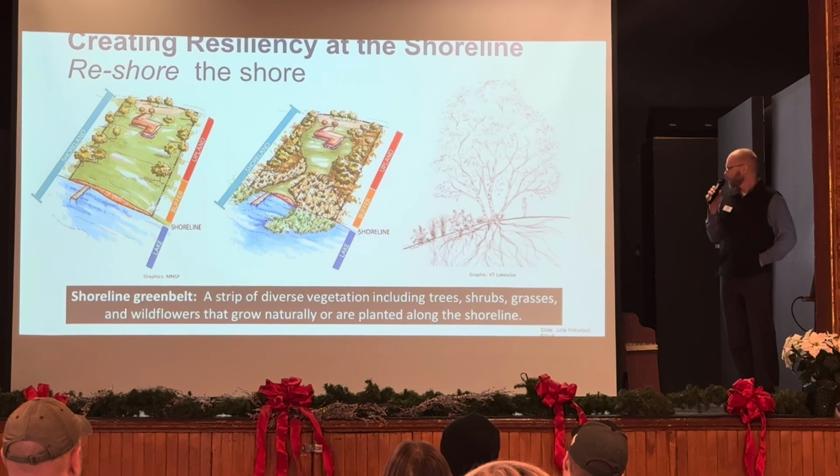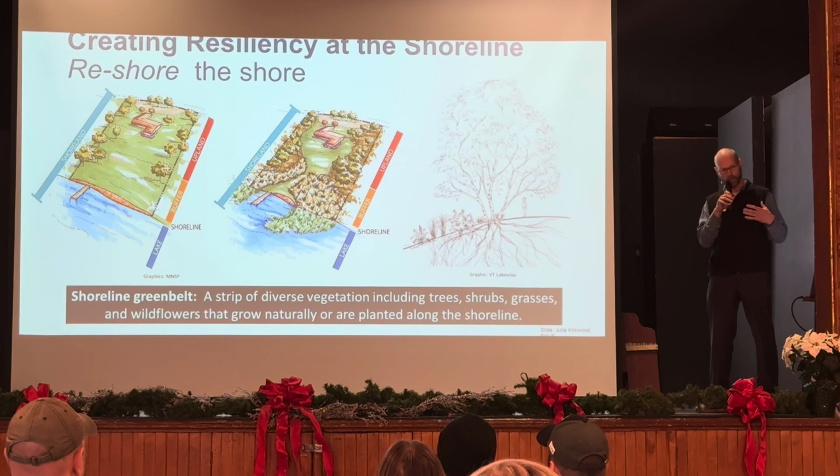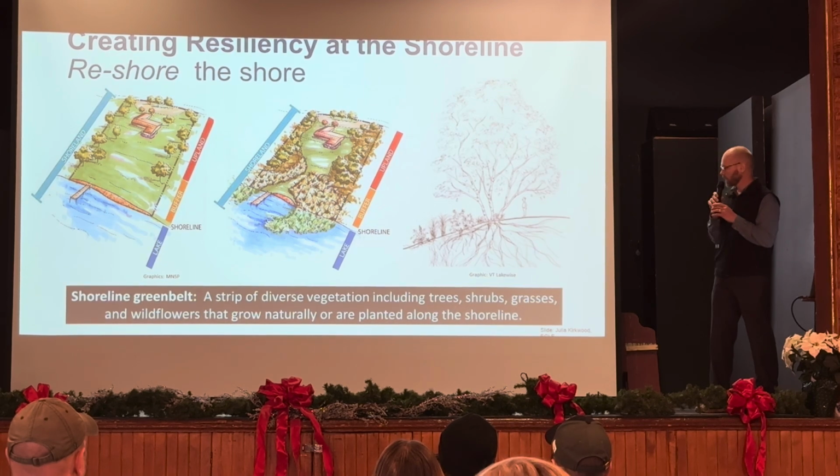So first, the green belts. This one is a key approach here because it's the only one that's really preventative. Having a swath of native vegetation along your shoreline, those plant roots go down deep into the soil, they hold the soil in place, so when waves come in or ice comes in, there's something there holding the soil in place.